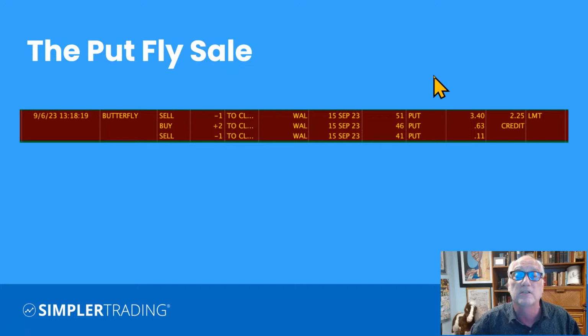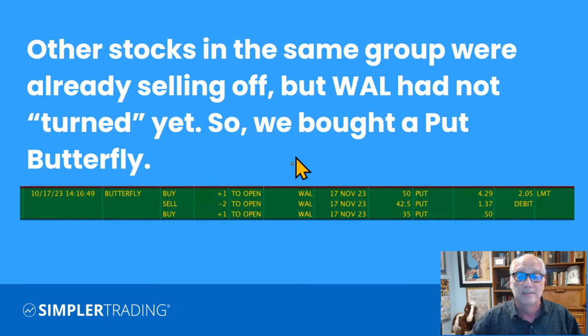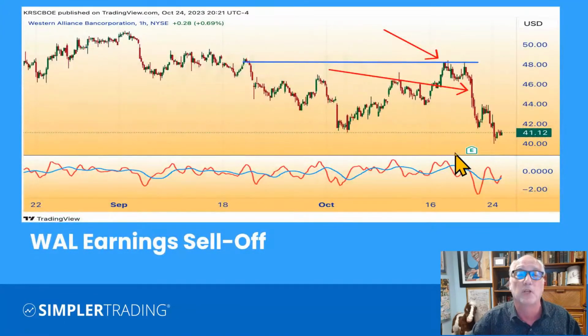So you could do this in size. I just want you to realize it's not like you could do a one lot. You could have done a 50 at that price. So here we go again. A beautiful thing. It rallied to resistance. As you see, it rallied to resistance in here. But we don't have that tight pattern yet. So guess what? We did another put fly. This one in October. And we bought it at 205. And bless its heart, it sold off just the same way.